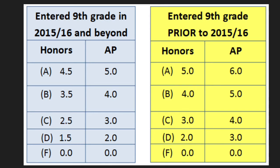If you entered 9th grade prior to this year, then you need to focus on the yellow chart on the right. These 2 charts represent weighted quality points. So, starting this school year, if you are currently in the 9th grade and you are taking an honors level class and you make a B, you will earn 3.5 points towards your GPA.